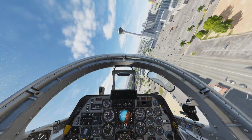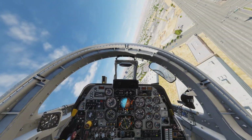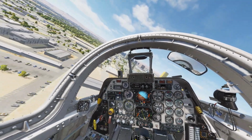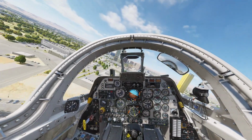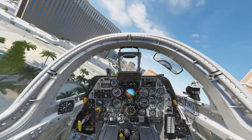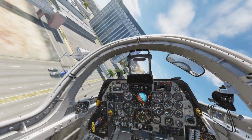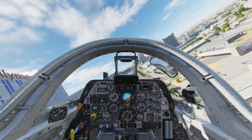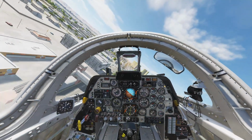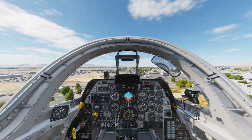Alright, here comes the turn. Doesn't quite handle so well as the L-39. Getting back on the course here. Las Vegas Boulevard heading south. And in between the casinos. End of the run past the Mirage. There we go.